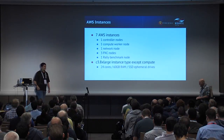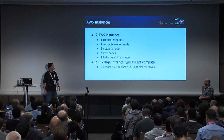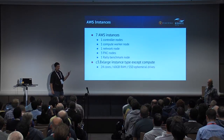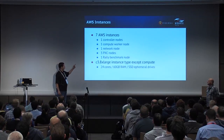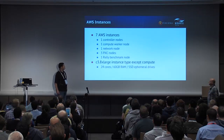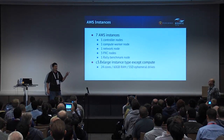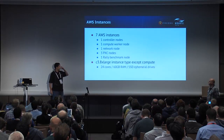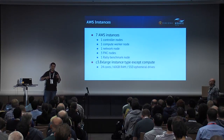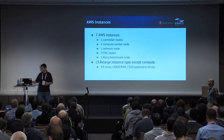So at first glance, we were using seven AWS instances: one controller node, one compute, one network, a separated Galera cluster, XtraDB cluster, and one Rally benchmarking node. These were pretty beefy machines, C3.8xlarge instances. And what we saw, so this is just writing the playbook based on the install guide, so installing OpenStack based on the install guide.